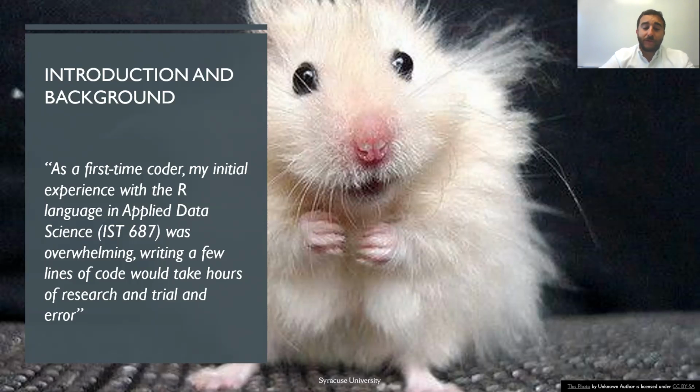I don't have a strong background in computer science or in coding. Before this program, I really had no exposure to programming languages outside of a little bit of some Python classes that I took right before the program started, so I wouldn't be completely out of the loop. My favorite quote from my introduction in my paper is that as a first-time coder, my first experience with the R language in applied data science was very overwhelming.